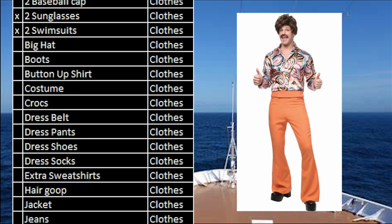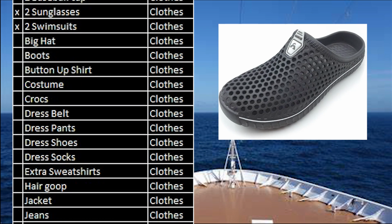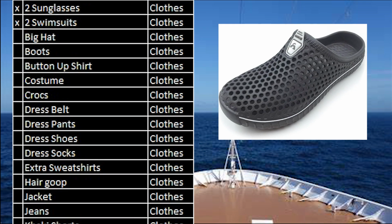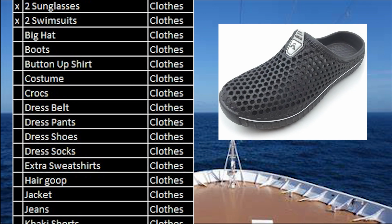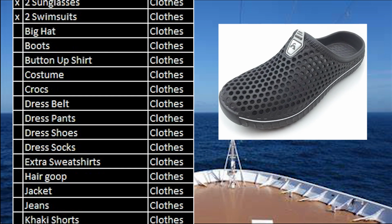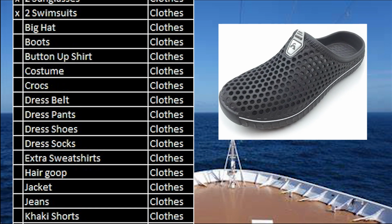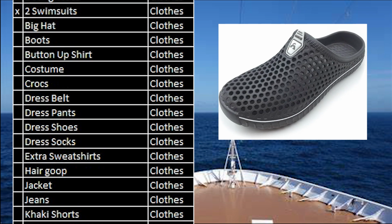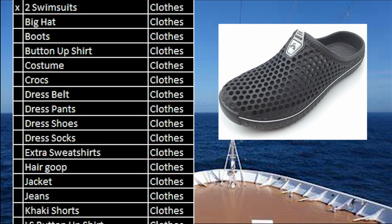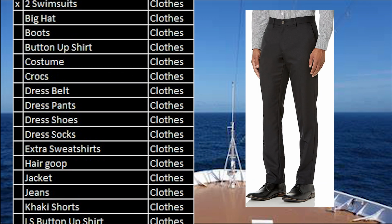Next up is Crocs. I find myself wearing these up to the pool. They're nice because you can jump right in the pool with them. Sometimes the deck around the pool is very, very hot and hurts to walk on, so Crocs are nice. You can just walk right up to the edge of the pool, wear them in, or just kick them off at the side of the pool. Absolutely love my Crocs. I wear this kind of knockoff, no-name brand. They're like 17 bucks a pair on Amazon. I absolutely love them. Next up is dress belt.